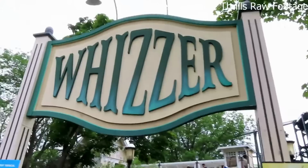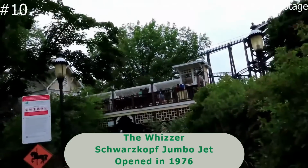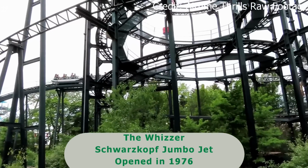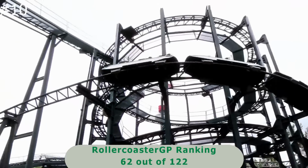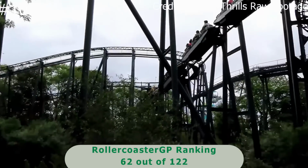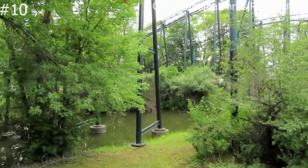At number 10 is The Whizzer, a jumbo jet manufactured by Schwarzkopf and opened in 1976. This roller coaster could easily be ranked higher here. The ride has a minimum height of 36 inches, making it a lot of kids' first roller coasters.